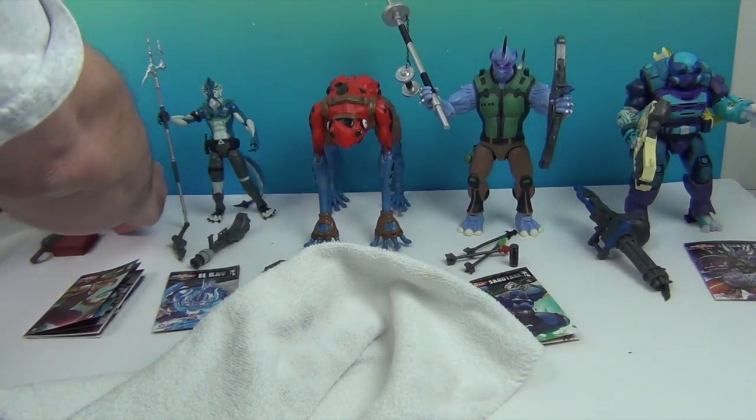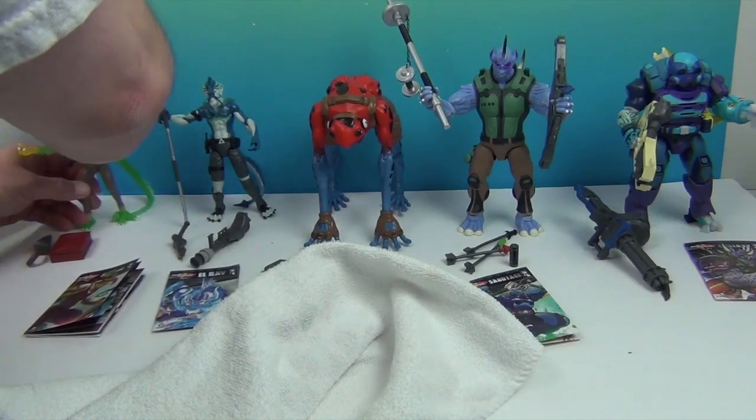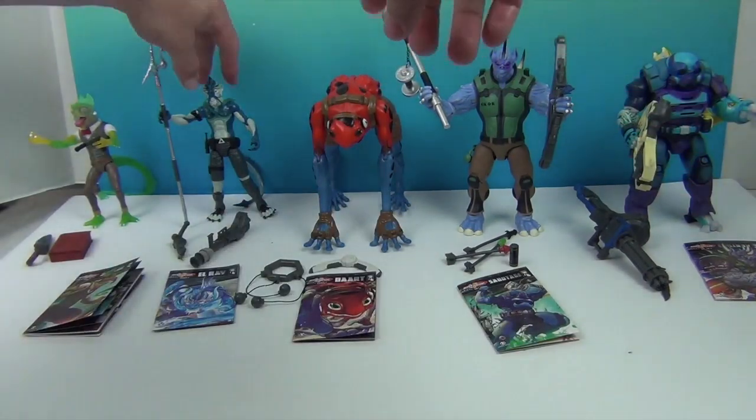Alright, and then our next guy is called El Rey. You might not have to stand him up, but I think our frog is gonna ruin all that. Might go last anyway. Alright, so this is El Rey.